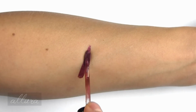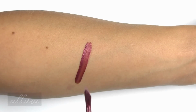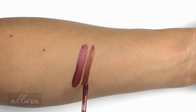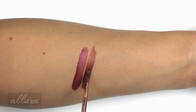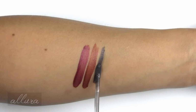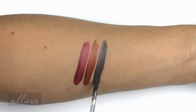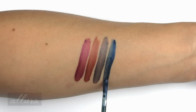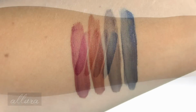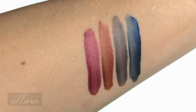Here's the shade Redlings swatched. This is a deep maroon with a slightly brighter reddish orangish shimmer or flash. Queen's Blood is a really orangish brown shade. Shall We Slay is a smoky gray. And Icing on the Wall is a slightly kind of dusty blue. All right, those are your 4 liquid metallic lip shades.